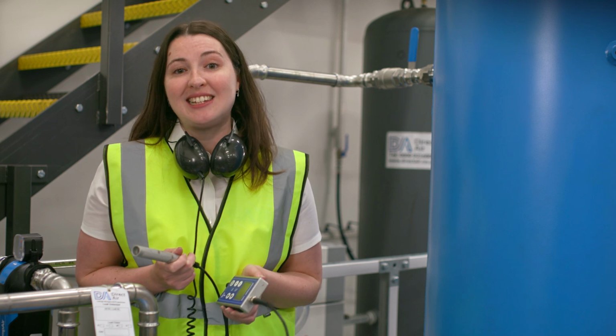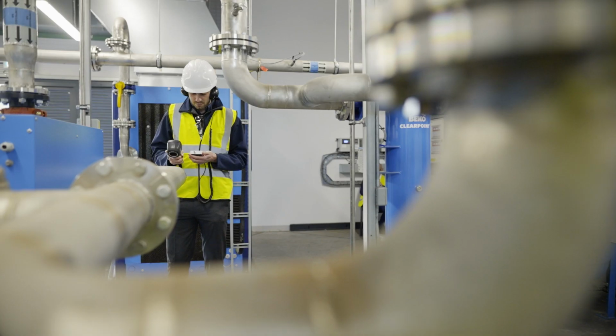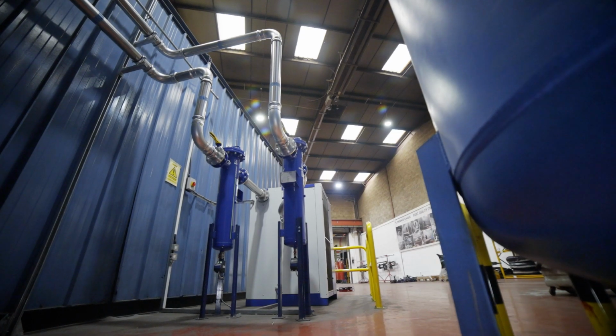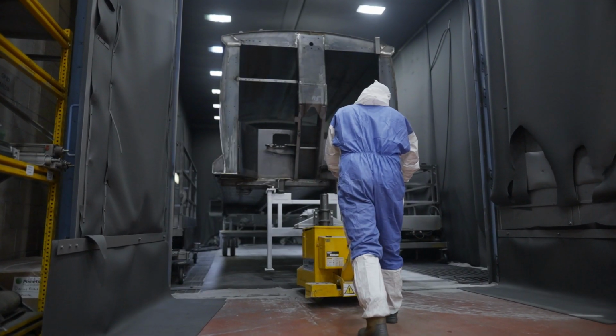We have ultrasonic leak detectors to measure and pinpoint the location of any air loss in your system. From this report, we can provide you with the repair costs and the long-term annual savings you'll make for fixing the leaks. We can also redirect the heat generated by your compressed air system to put it to work in other areas of your business, which can save you thousands of pounds every year.